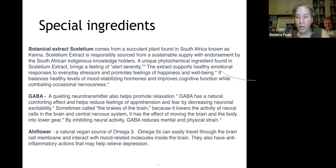A unique phytochemical ingredient found in Scaledium extract brings a feeling of alert serenity, which means this is not a product that's going to put you to sleep. Remember, alert serenity.